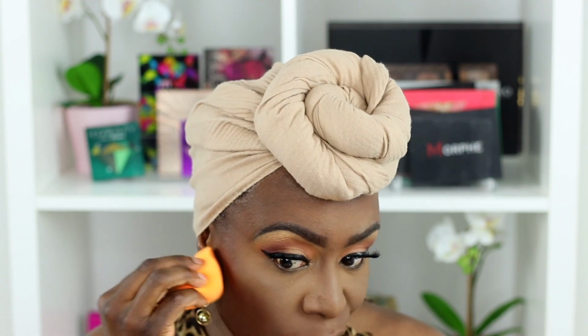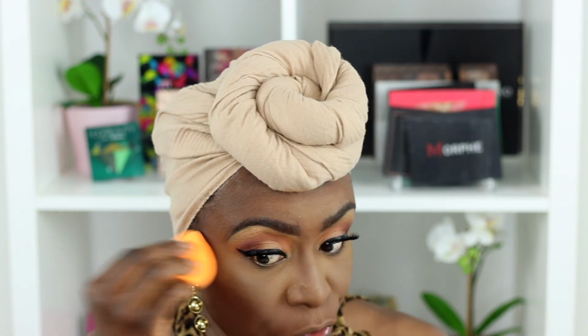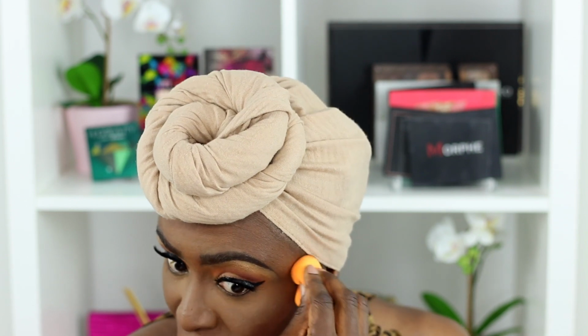Now the thing is, when you try and blend with the beauty blender, it will sheer out your product a little bit. So you might just have to go back in and add more product to get it as intense as you want it to be.